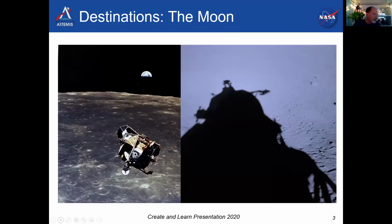So let's talk about where our destinations are. These are some pictures of the Apollo spacecraft. The last time human beings went to the moon, anybody know when the last time a human being set foot on the moon was? Anybody have any idea? Was it yesterday? Was it last year? Was it 2 years ago? What do people say? Got a lot of answers, right? A lot of different answers.